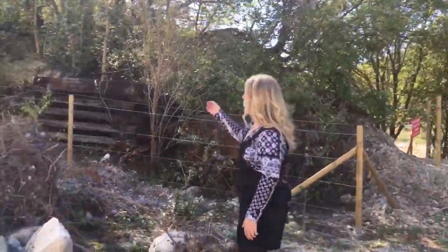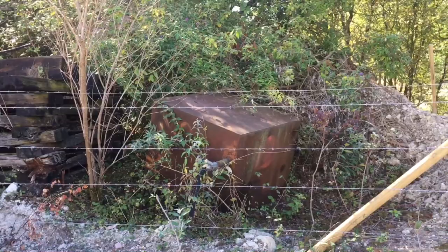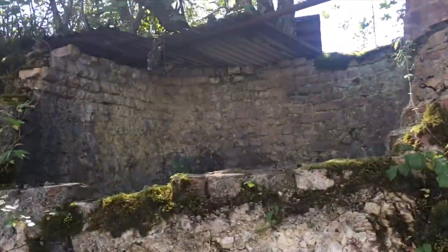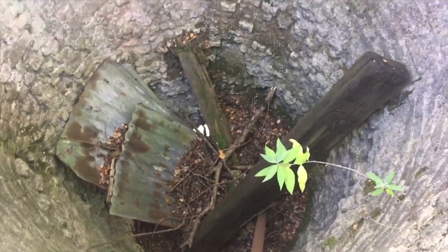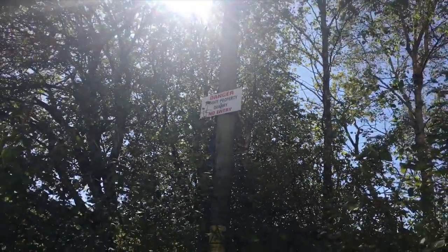I wouldn't waste your time at that because that is literally a crate and a box. Some sleepers, and some oil sleepers. Old oil drum. There's nothing else down here, is there? No. Oh, hot damn. Is it a well? I don't know what it is, but it goes to a hole down the bottom. Yeah. And that's it. Private quarry.